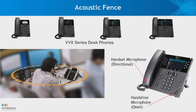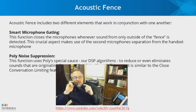There's a great video online. If we have a little slide issue there. There's a great video online if you look for Poly Acoustic Fence or the Zombie Apocalypse. One of our colleagues here in Texas has set up his office with a bit of background noise, and he does a real-time demonstration of what the Acoustic Fence can do for you.